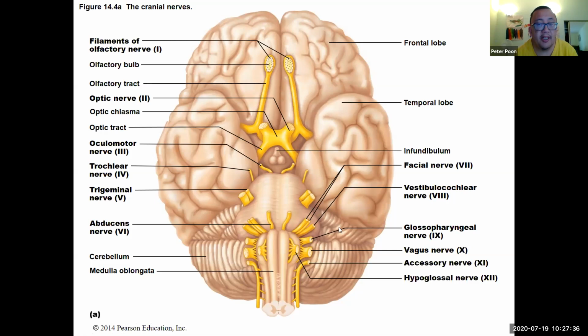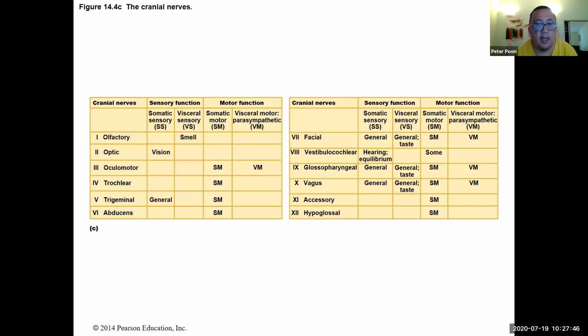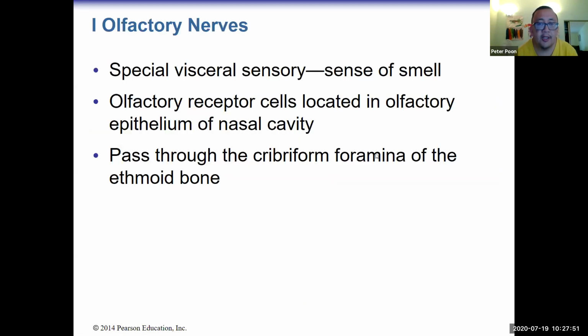Make sure you understand this slide right here, and this one as well. All right, let's go over each of the cranial nerves.